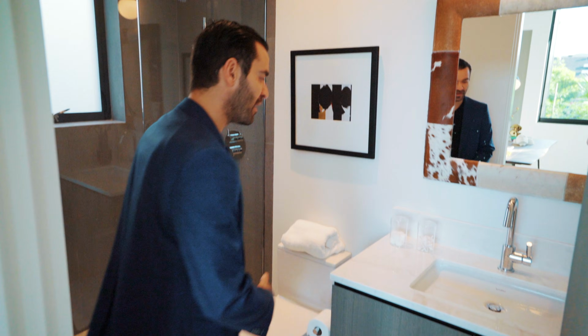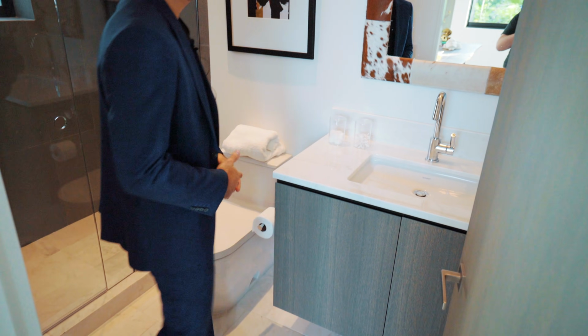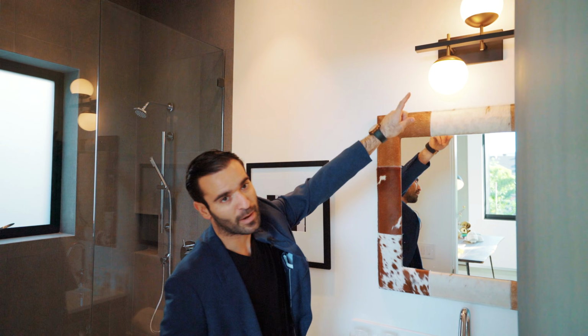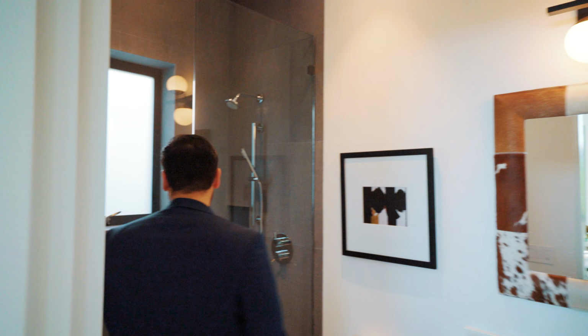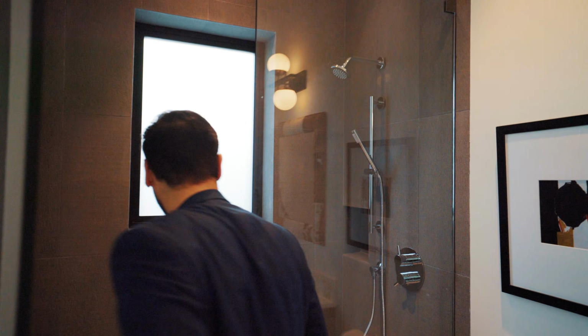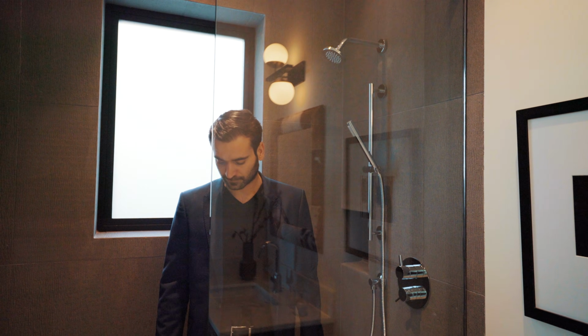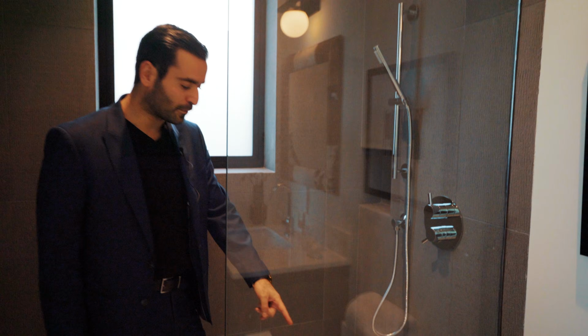Walking into the bathroom, we have a nice size floating vanity, and then we actually have a really cool mirror design here and a brass light fixture. Not to mention a good size walk-in shower. And I know you like that drainage system for that shower down there. Absolutely, these are my favorite drains.